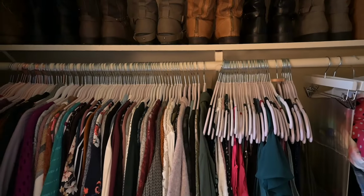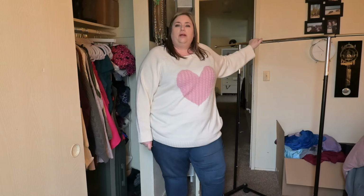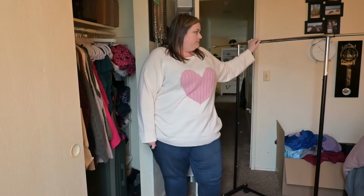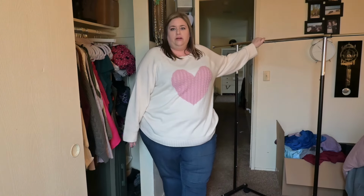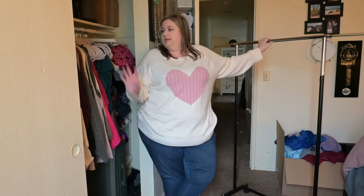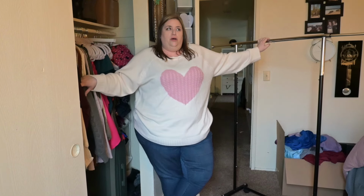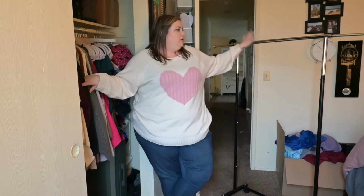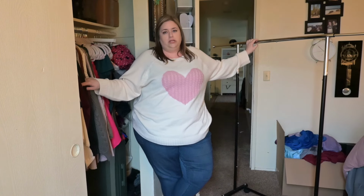So let's start organizing. All right, and I have a clothing rack that I use for videos. When I get new stuff, I will put the new clothing on here, and that's what I pull from. So I thought this would be great to use to choose which items are going to be removed from the closet, put them on here, and decide which ones are going to get donated, which ones are going to go in maybe a garage sale or on Poshmark or something like that.